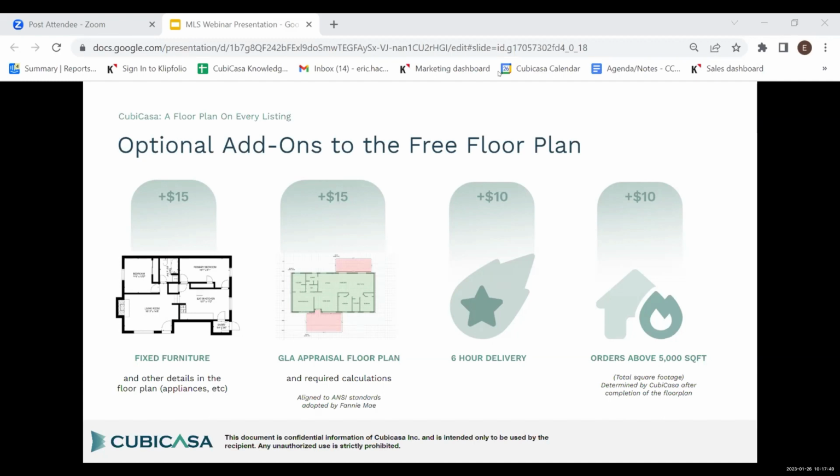But the good news is you guys get a nice discount. So you won't pay the actual price that we charge on our website by going through Georgia MLS. And I'll talk about that on the next slide.